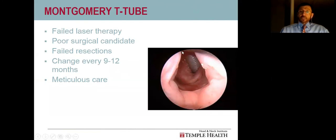Once in a while, you've got to put in a Montgomery T-tube, and most often in my practice, I'll do this for patients that have had failed laser therapy, for example. You operate on them, you laser them, you dilate them, you do all the things that we've done before, yet the scar reforms or collapses. Often we see this in patients that still have a lot of inflammation. Remember, it's an acquired cartilage disorder, and if you've got a lot of inflammation in the cartilage, that has to settle down. So sometimes in that group, I'll put in a T-tube and treat them with antibiotics and steroids and give it a little bit of time for that inflammation to cool down. And by the time you take that out, you get some stiffening and it stays open.